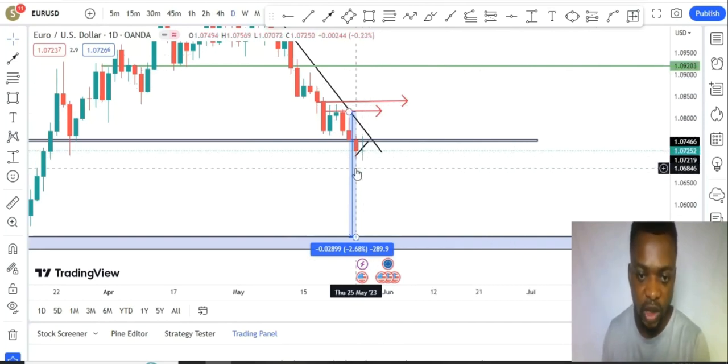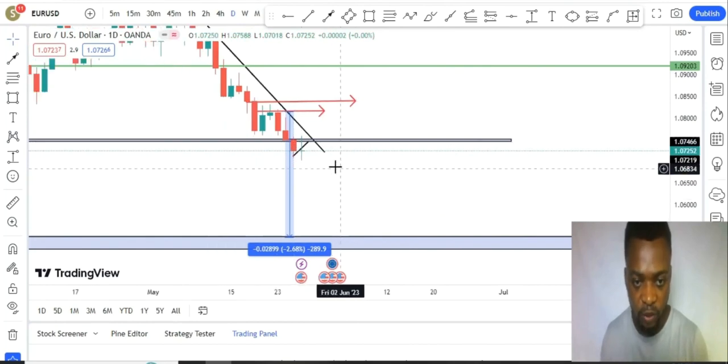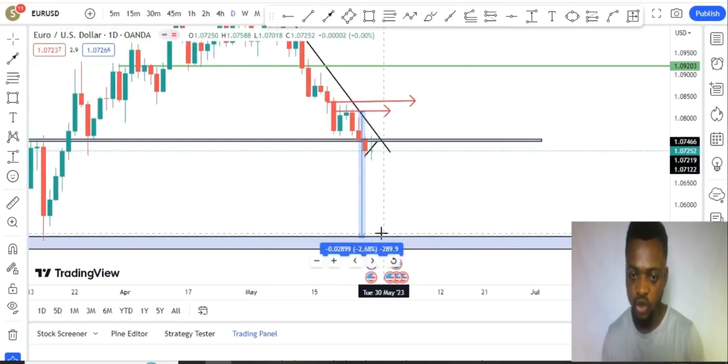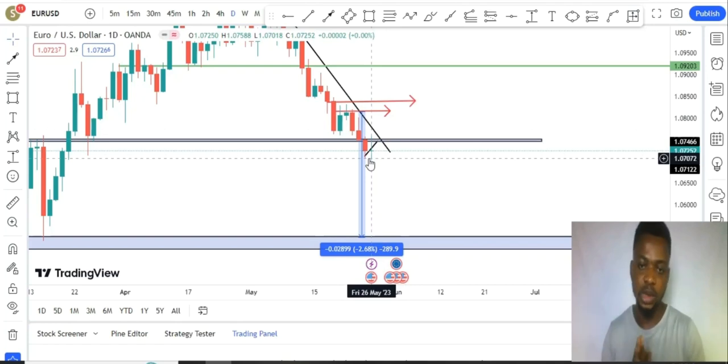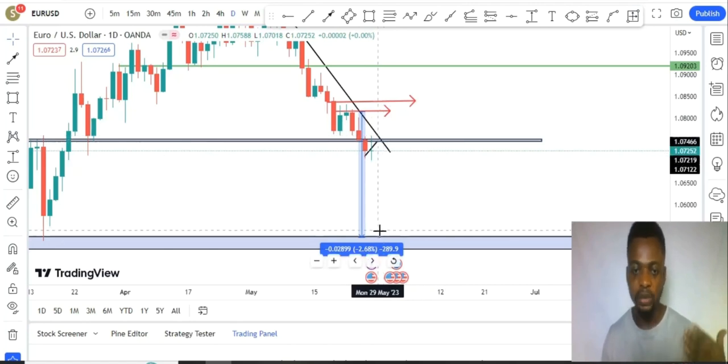I'm still looking out for more positions. Probably on Monday or Tuesday, I'll look for more opportunities around there to short it lower to this point. Once I gather more entries between Monday and Tuesday around here, I'm just going to rest and hold them down to this one.